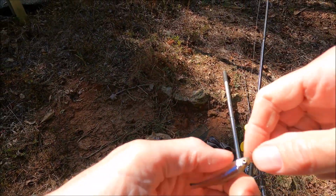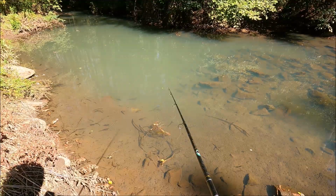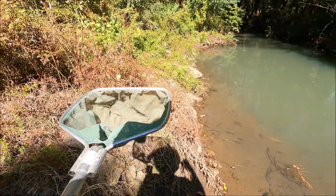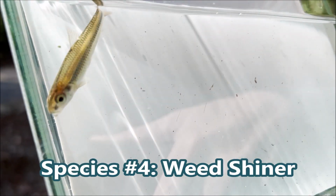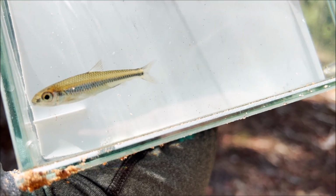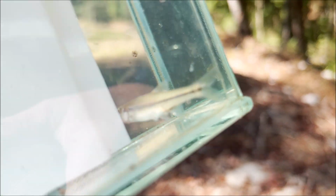Looks like a weed shiner. Could be something different. Could be an iron color or something. Oh, there's one a little darker looking. Probably the same thing. Yeah, it looks like the same thing. Whatever that is. No marking whatsoever. Oh, no, that one's got weed markings. As does that one.